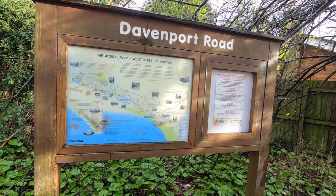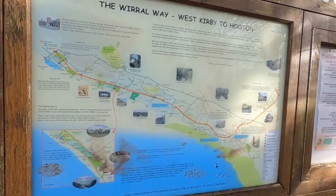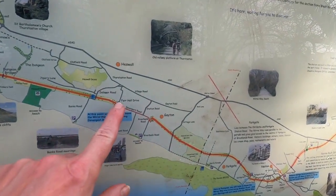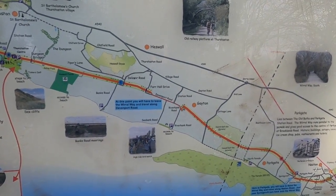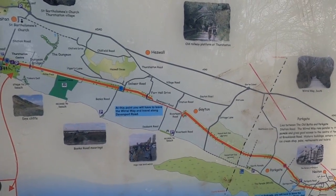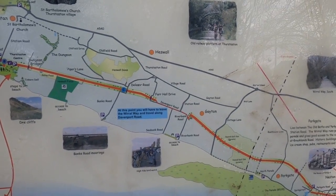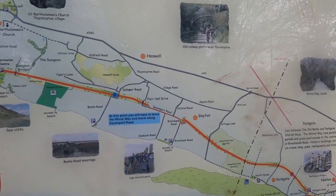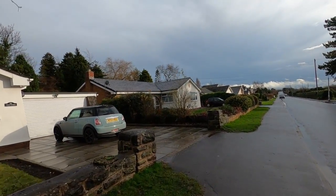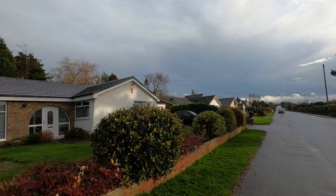Well, 5 miles after leaving West Kirby, we're now at Devonport Road, which is this stretch here. And what I believe is this part of the railway line was sold for the development of some houses. So we're kind of on a road now, and there's a break in the line. It must be these houses on the left that were built on the old railway line.